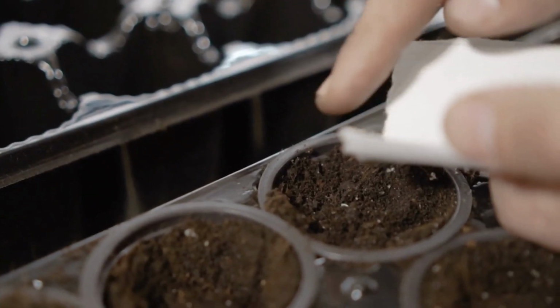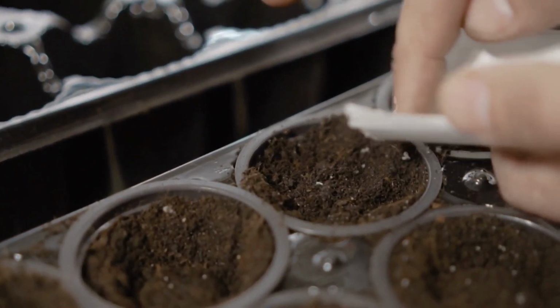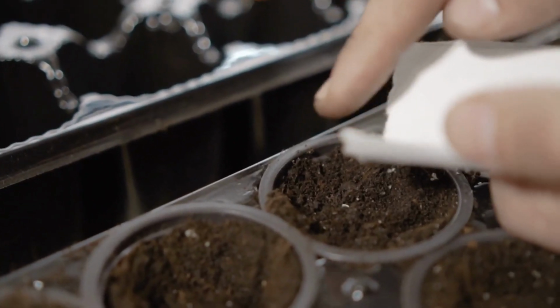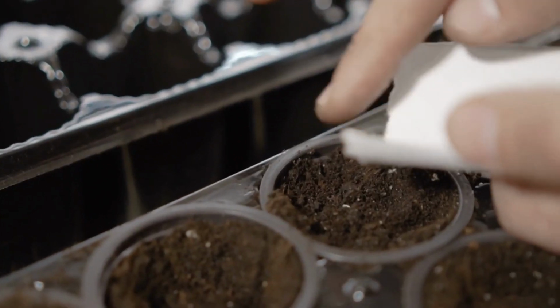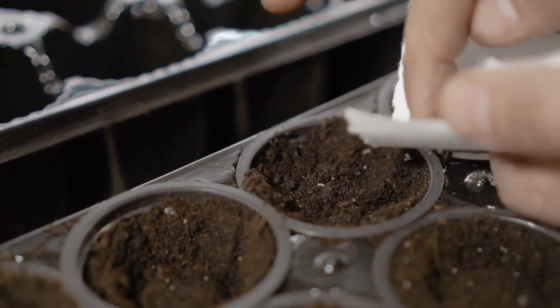To begin, gather your seed starting supplies: seed starting mix, seed trays or small pots, a spray bottle for watering, and a warm, well-lit location for your seedlings to grow. Fill your seed trays with the seed starting mix, moistening it evenly.